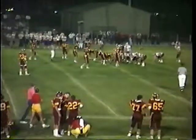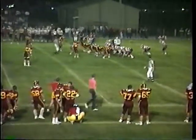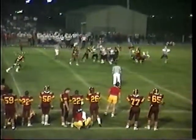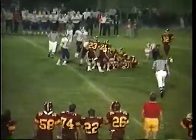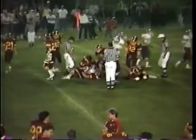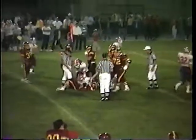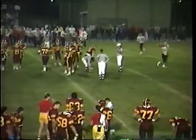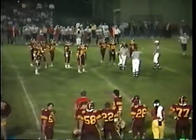1st and 10 for Elwood. Clock in motion, 5:35 to play in the 3rd quarter. I formation Elwood. Etchison hands off to the second back through. That's Noon. And Noon is up over the 30 to about, we'll call it 33 maybe? What do you think, Jim? I'll agree with you there. Yeah, 33 and a half yard line. Picks up a 4. 2nd down and 6.